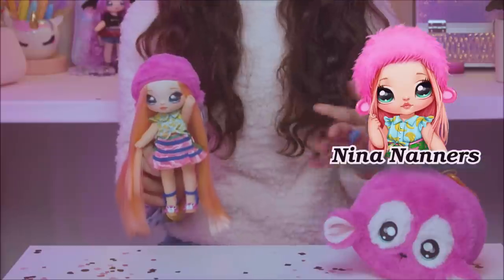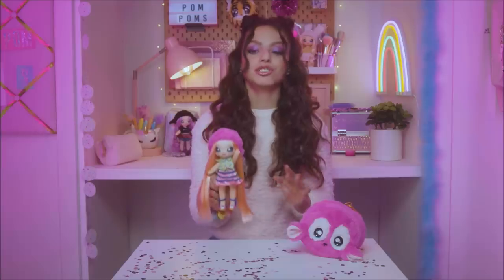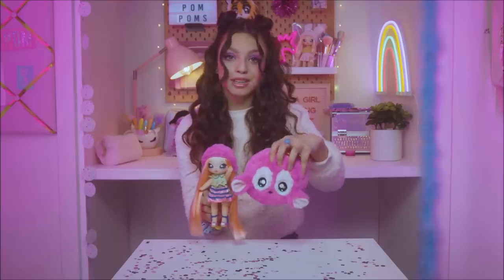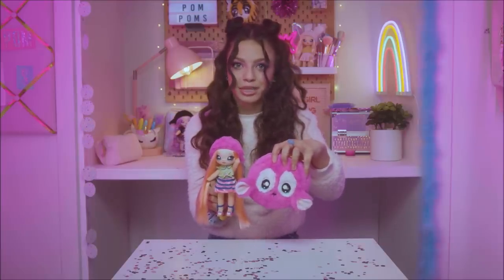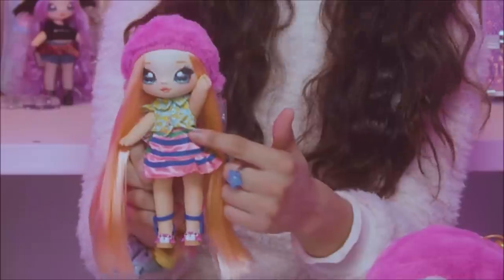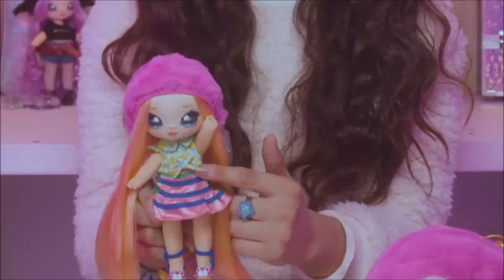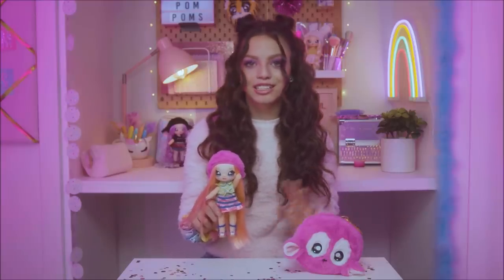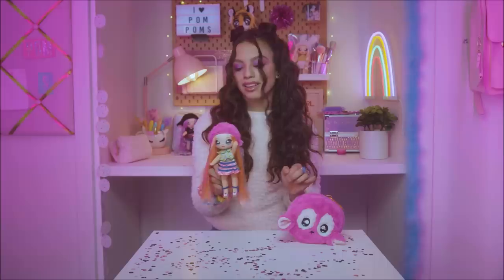She's my favorite. I think I'm the most like her, if I'm being honest. She's so cute. Let's start off with her hat. It matches her pal. Her pal's a little monkey, of course, because Nina Nanners likes bananas. And speaking of bananas, bananas on her shirt all over. It is so cute. My mom's always called me Savannah Banana, so it's like Nina Nanners, Savannah Banana. Twinning! Let's read the tag.